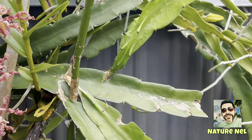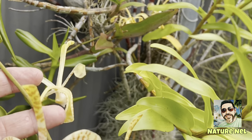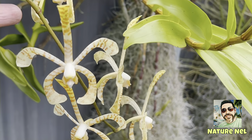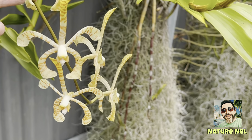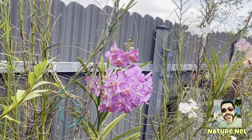Qué linda está. Mira, sí, esta yellow. A yellow arachnis, guys. Esa la compré hace unos añitos en Zoro. That is absolutely beautiful. Ese es en amarillo. Ese no es como el otro que allá lo vamos a ver más adelante, que lo tengo del otro color. Ese es más clarito. Es casi como si fuera un alba, pero tiene amarillo. Sí, sí, sí es. Ajá.